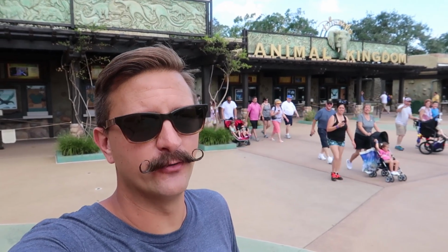Pandora, still need Fast Passes for both rides. I wish that wasn't the case, because I hope everybody can experience those rides because they're fun. The boat ride is a little bit short, but Flight of Passage, a really fun ride. If you like Soarin', I think Flight of Passage takes it to the next level. I want to ride it again too. I don't think I've ridden it more than twice since it's been open.